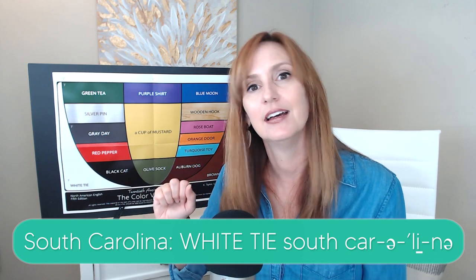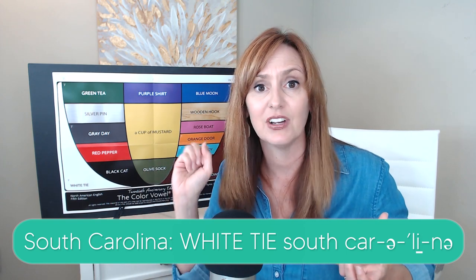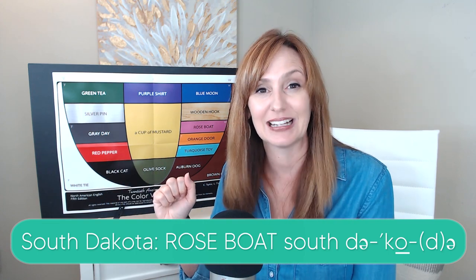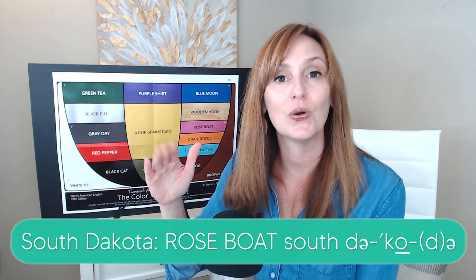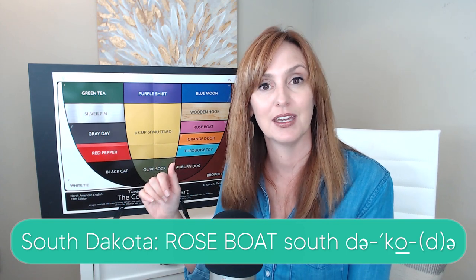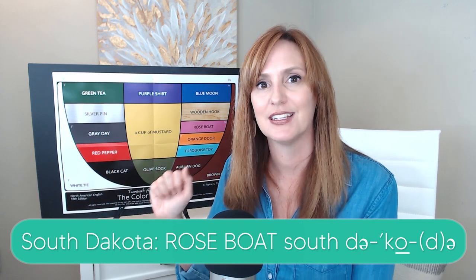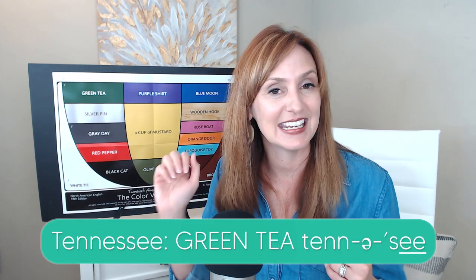South Carolina, Carolina. South Carolina, white tie, South Carolina. Again, not emphasizing that directional word south, but emphasizing Carolina and our white tie vowel. South Carolina. Yes, fantastic. All right, South Dakota, South Dakota. Here we are back to roseboat Dakota, Coda, Coda. Try it with me. Coda, Coda, Deco, Deco, mm-hmm. Dakota, South Dakota. Awesome. All right, next one, Tennessee, Tennessee.